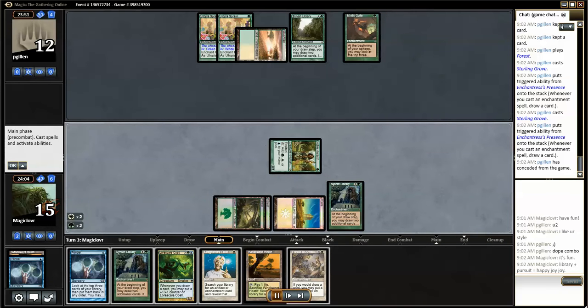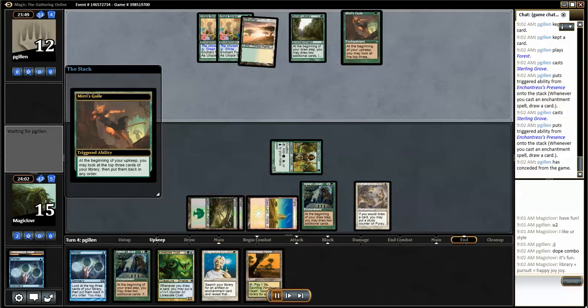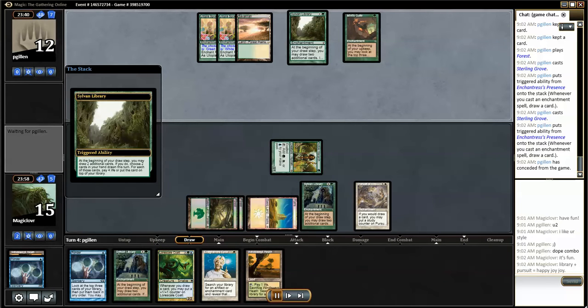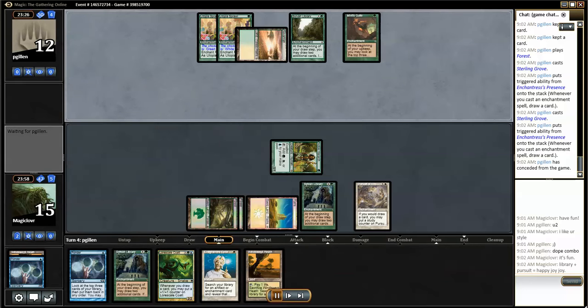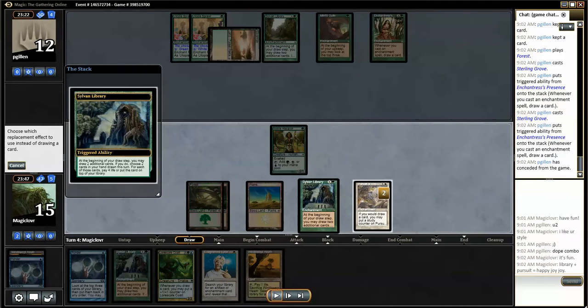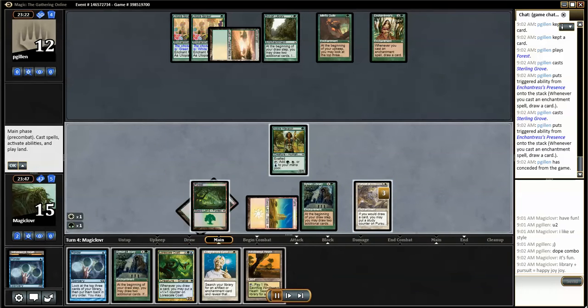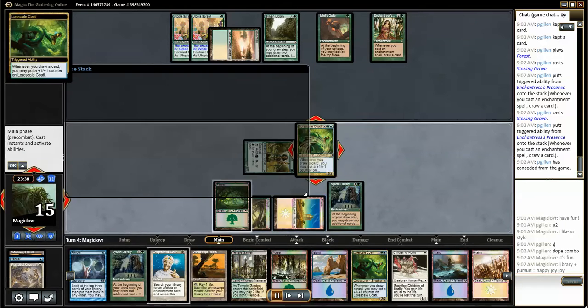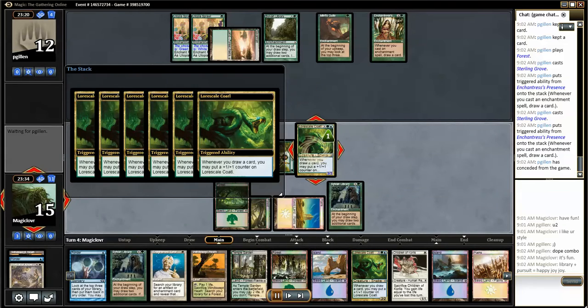But I do find Pursuit with a library out, which I think is just bonkers. So again, just to showcase the power of this, he's getting his engine going. But so basically, I just replaced all 3 draws with that, and then put the lore scale out and draw 7. So yeah, that's a big snake.